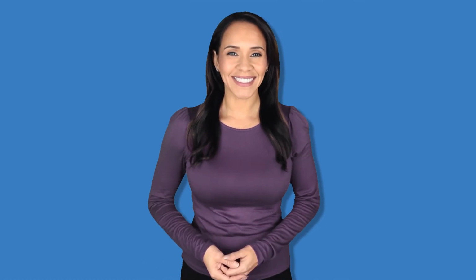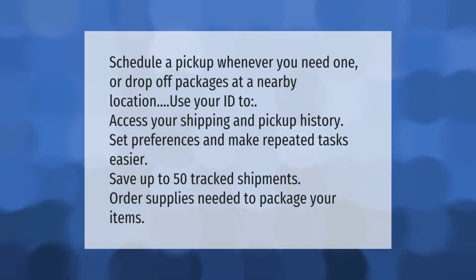Take our lead. Schedule a pickup whenever you need one, or drop off packages at a nearby location. Use your ID to access your shipping and pickup history. Set preferences and make repeated tasks easier. Save up to 50 tracked shipments. Order supplies needed to package your items.